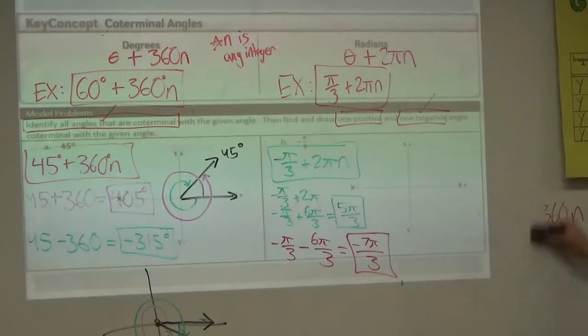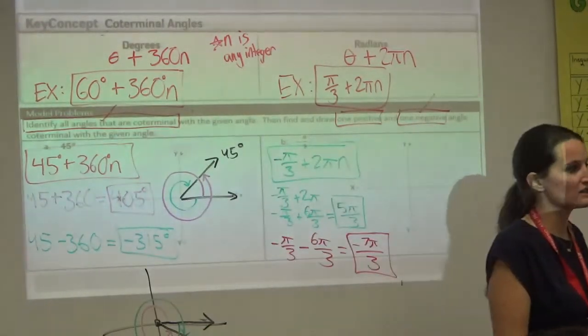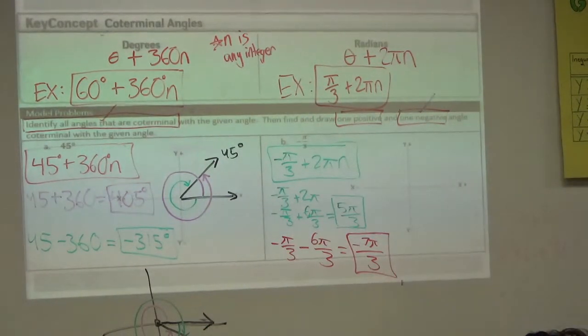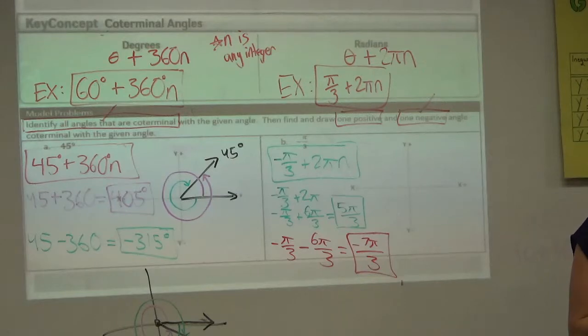Negative 7 pi over 3. Okay. So the difficult thing about the radians, though, in addition to just having to find a common denominator, is we're probably a little bit less familiar with how to draw radians, because with 60 degrees, you're always like, oh, it's less than 90, I know where 90 degrees is. When we talk about pi over 3, it's like, I don't know where that is. So, you could, again, convert to degrees.